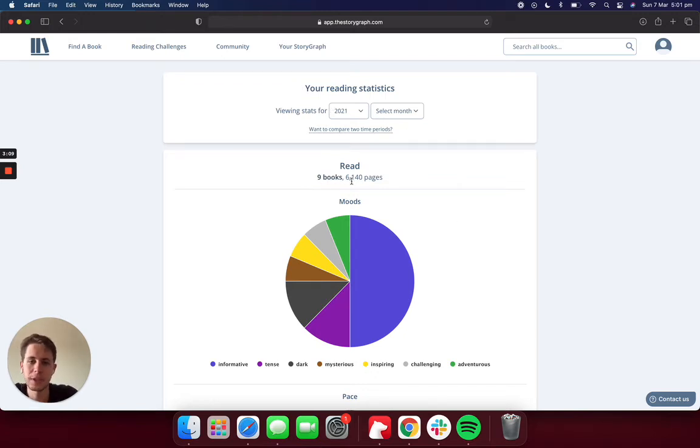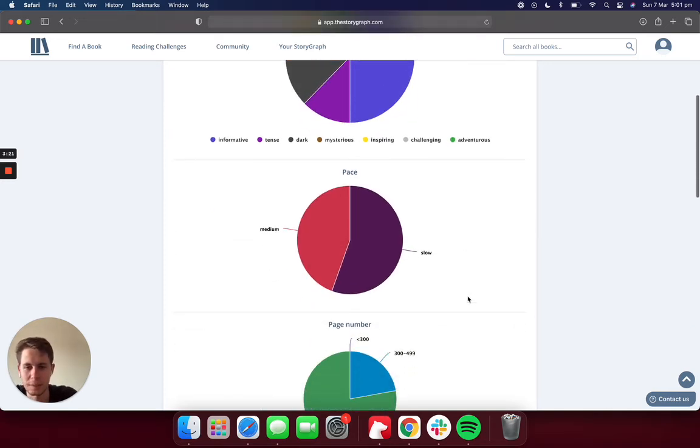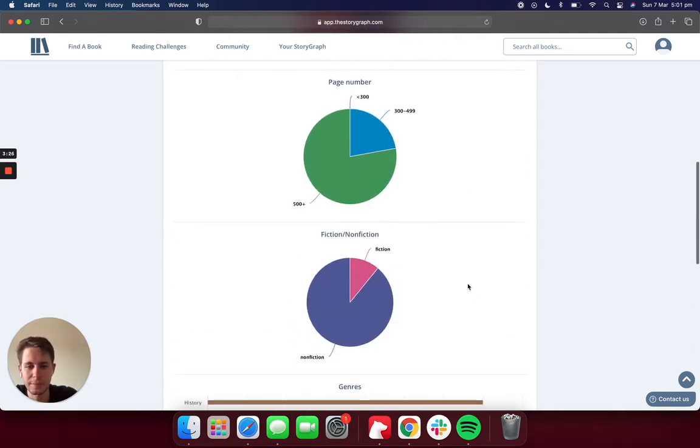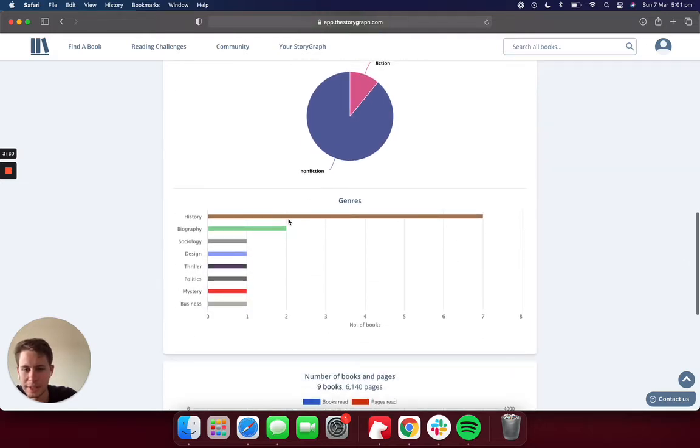So you can see so far I've read 9 books and 6,140 pages, and it gives you the types of books that you've been reading here and a nice pie chart. You can also see the pace of the books that you tend to read and the length of the books that you tend to read, and then whether they're fiction or non-fiction. And then here you've also got genres, and one book can fit into several genres, so you will get a very big number if you add all these up. But you can see that obviously I read a lot of history books.